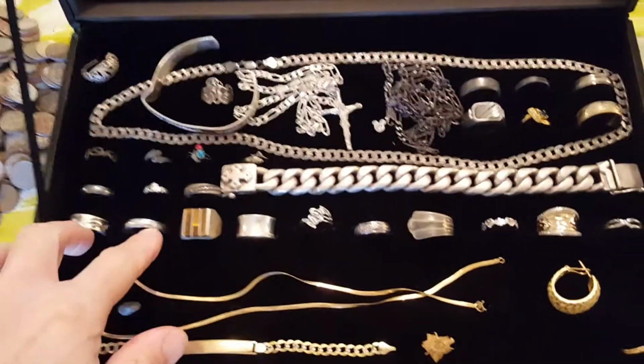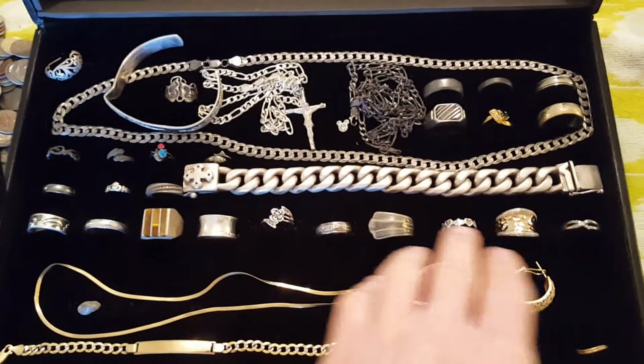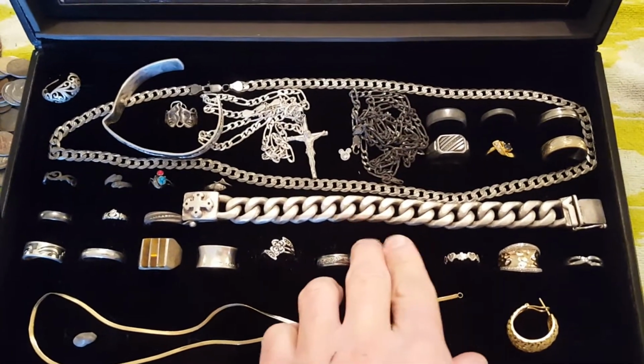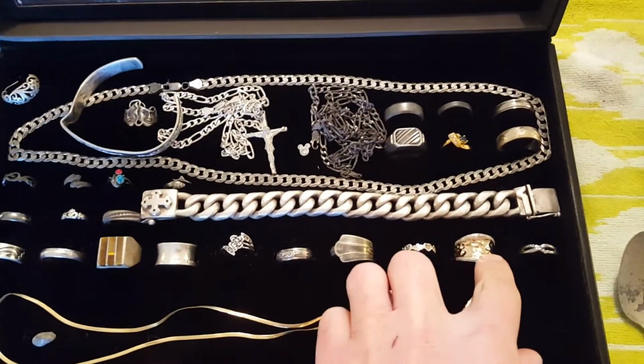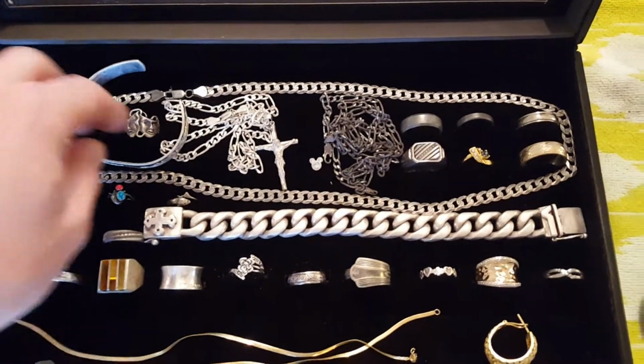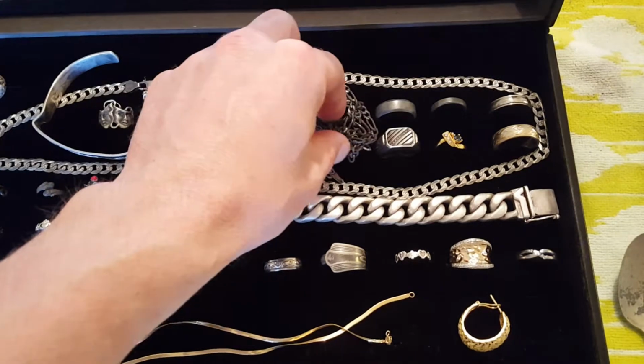Lots of small silver rings found throughout the year. I think this is made out of an old spoon, and I think it's just silver plated. This one looks like gold, but it's marked as 925. I don't know. Big silver chain, silver bracelet, big silver earring, silver chain.